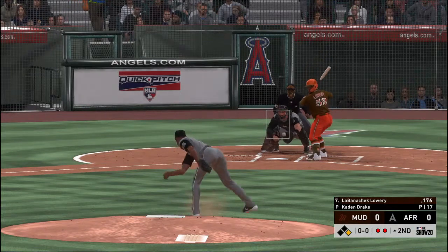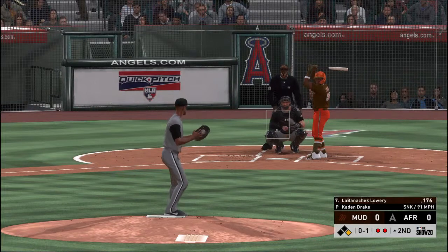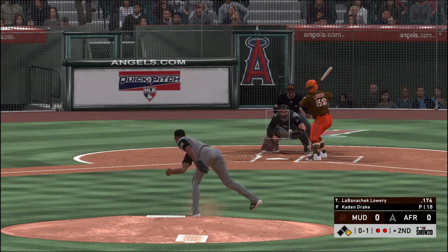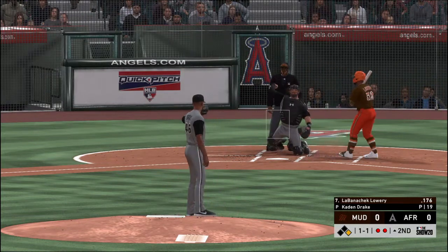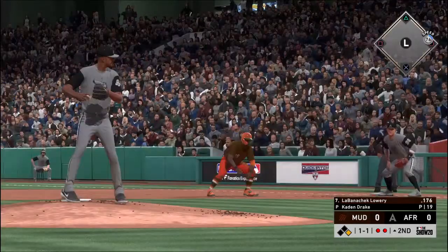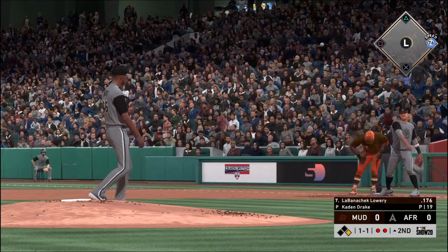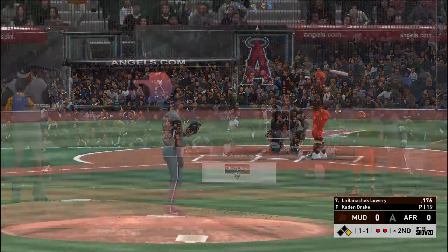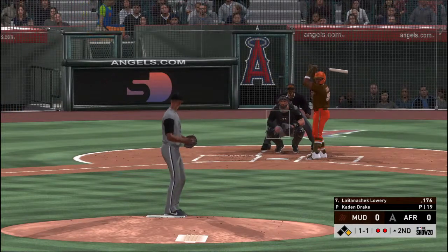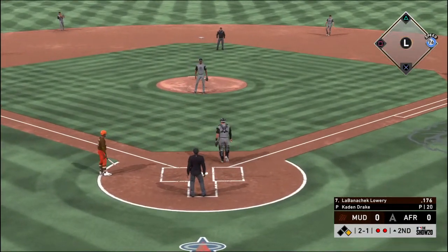First pitch of the at-bat on its way. In there, strike one. Off the plate and in. It's a ball and a strike. No score here as we play inning number 2. Now a throw over to first, and he'll dive back in. The 1-1. And they pitch out here, but nothing's going on.